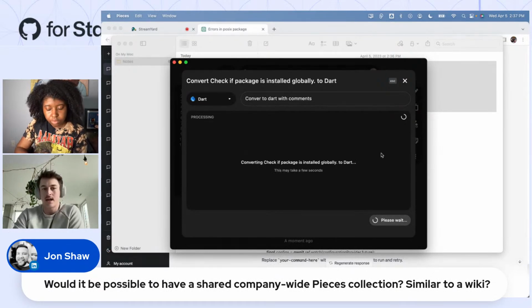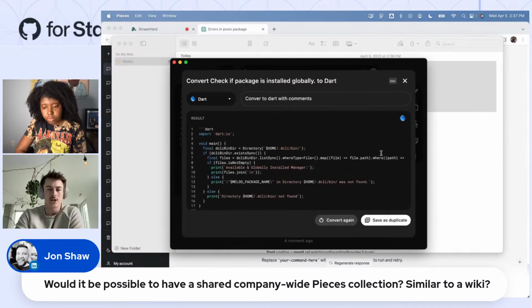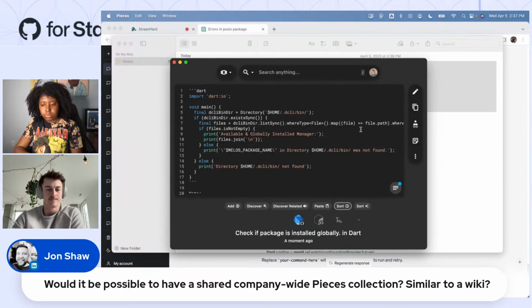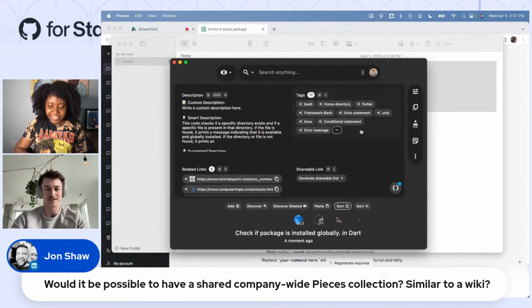And again, I do this where GPT might have given me a bash script and I don't want to re-ask it the question, or it's from a conversation a while ago, and I just put it in Pieces. I'm like, hey, I have this. I'd like to save that. And there we go. So yeah, you can see it's globally installed in Dart, which is awesome.